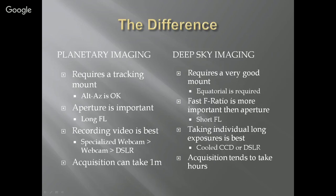With planetary imaging, recording video really is best. You can use a specialized webcam for planetary imaging, more of an astronomy-centric webcam, and you'll get great shots with it. Some of them are mono with filters, just like we have for deep sky, but you can also use just an RGB webcam. When you get serious about it, mono with filters helps because it helps you improve your frame rate, might help you with some resolution, and you can combine it all after the fact. But you can use a webcam.